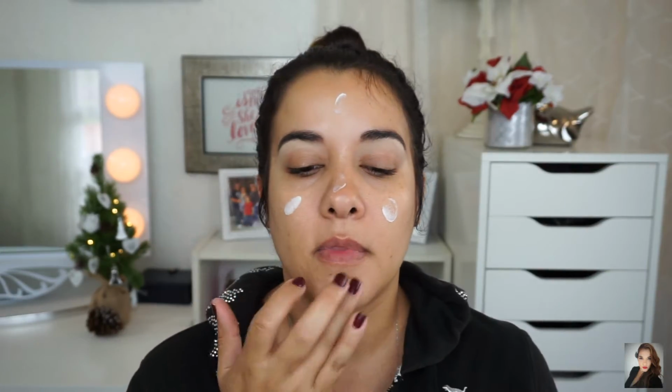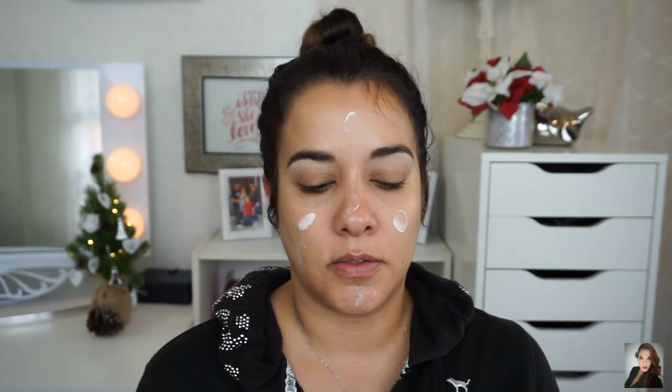To moisturize my face, I'm going to be using the Dr. Hauschka moisturizer. This one is Melissa Day Cream. I found this at Trader Joe's, and I love the way it smells. It smells really pretty, kind of lemony. Anyways, I really do like this moisturizer.